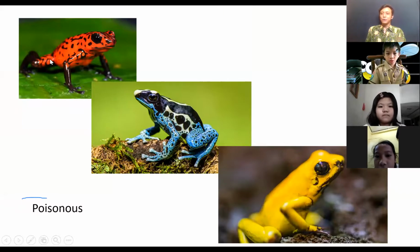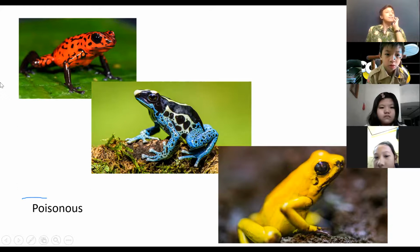Now, if you're looking at the picture here, there are three frogs with different colors. We can see a frog, but if you look at the color, don't forget not to touch it because the frog is poisonous. The brighter the colors, the more poisonous it is. Students, I cannot hear your voice. Is this my internet connection or yours?